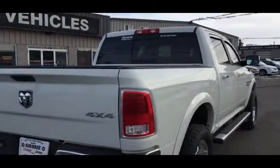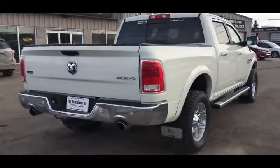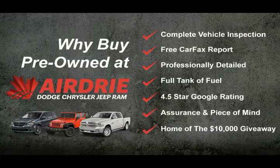So overall, as you can see, this is a gorgeous truck. If you have any questions or, again, want to get it on the road to experience it for yourself, we'd love to give you a hand with that.